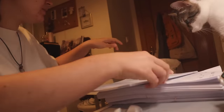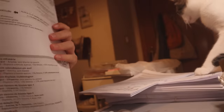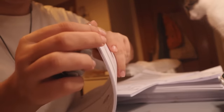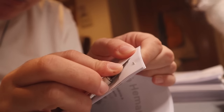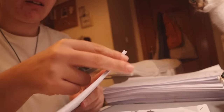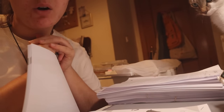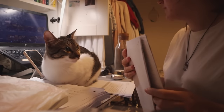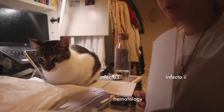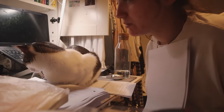So I printed the slides for hematology first, so these are all the most relevant for hematology. I'm gonna try to stick them all together, I'm not sure it's going to work. This is gonna pop off, but we're gonna try. So today I printed hematology and I also printed infectiology. In the last simulation exam, these were the two specialties that I suffered most with, and when I say suffered, I say I've missed almost every single question. So we have infectiology 1 and 2, and then we have hematology. And I think this way it will be a little bit easier to review the material.